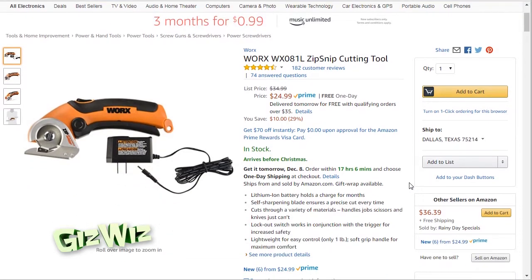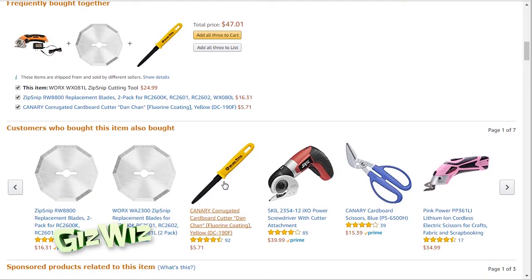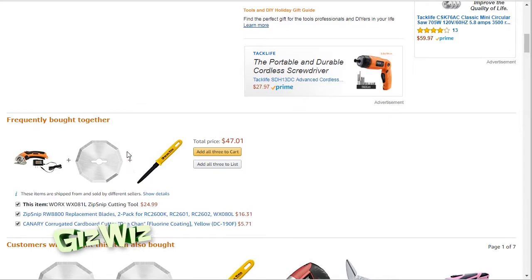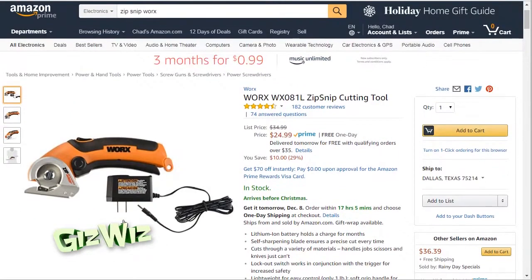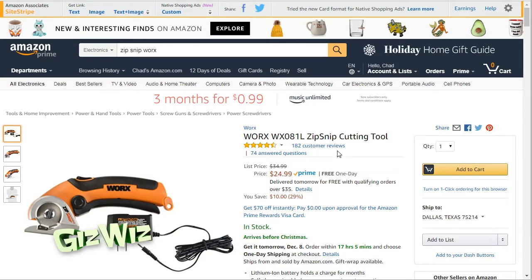It comes with a little charger, and they said that you probably have to charge it every other month or so. The blades are replaceable if for some reason you need another one. The blades, I believe, are $5. It depends on how many you get. A two pack is 16. That could have also changed. This is another two pack for $20. About $10 at the moment. I am surprised, but how often would you need to? Probably not very often.